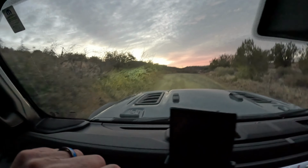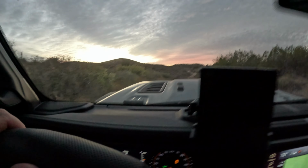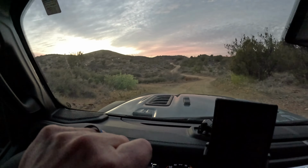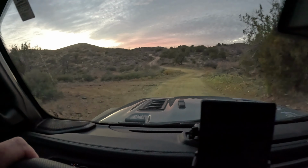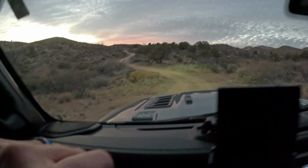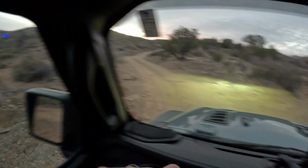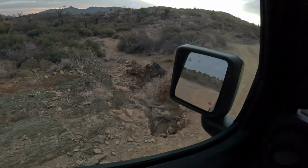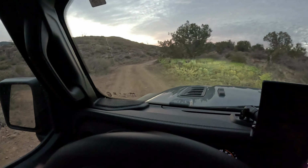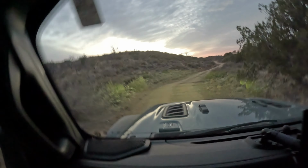And by the way, you can do this trail in a stock Jeep, even ones with small tires. It's fun. It's got some little challenges here and there. You want to watch out for that little hole right there. I just drive straight past it a little bit so that my back tires are lined up before I cut the wheel. Pretty simple.